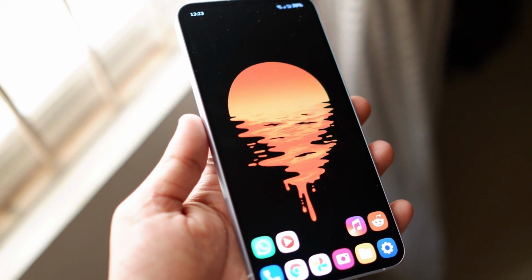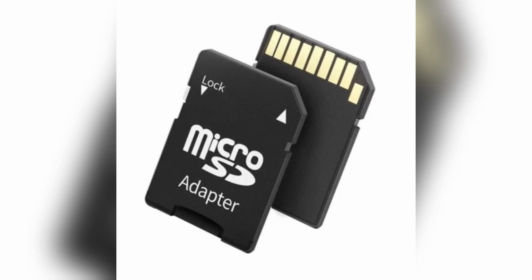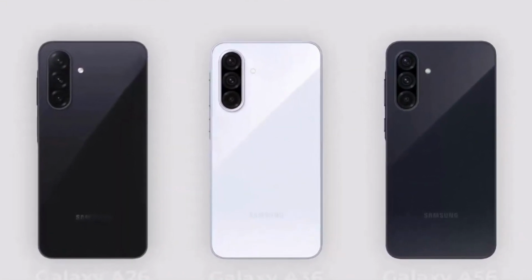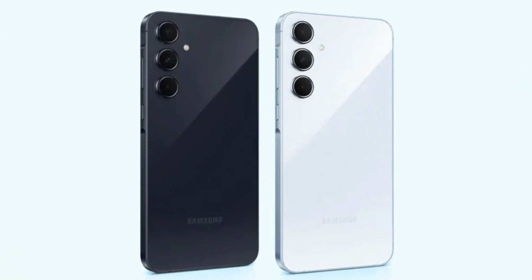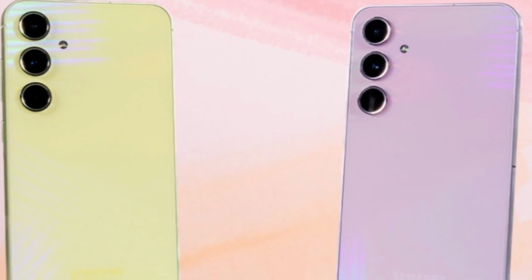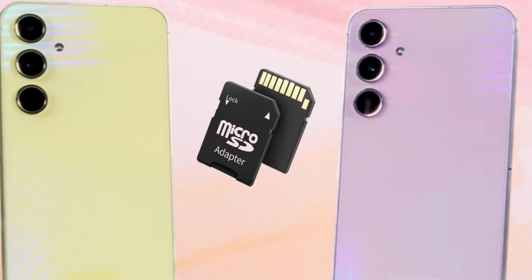For years, one of the biggest advantages of mid-range and budget Galaxy phones was their support for microSD cards. While flagship models like the Galaxy S series moved away from expandable storage, budget-conscious users still had the flexibility to add more space whenever they need it. That changes with the 2025 Galaxy lineup. The Galaxy S36 and Galaxy S56 are the first in their respective lines to drop the microSD slot.